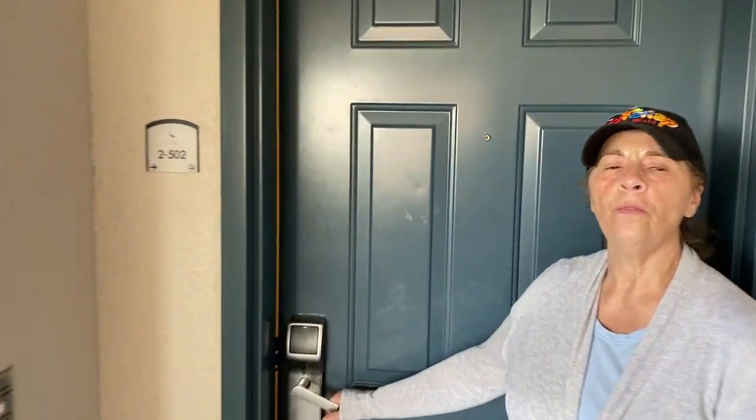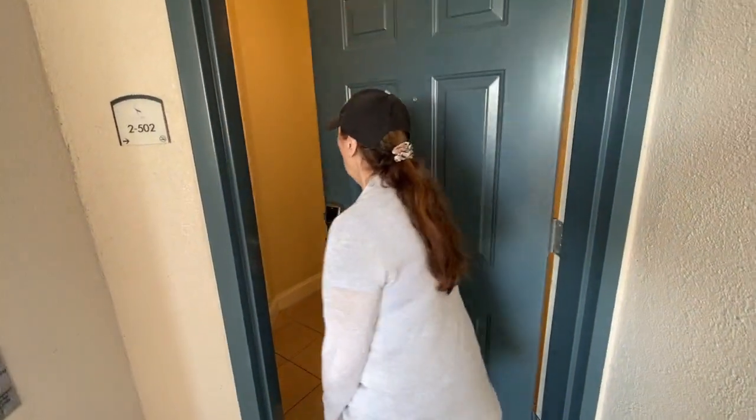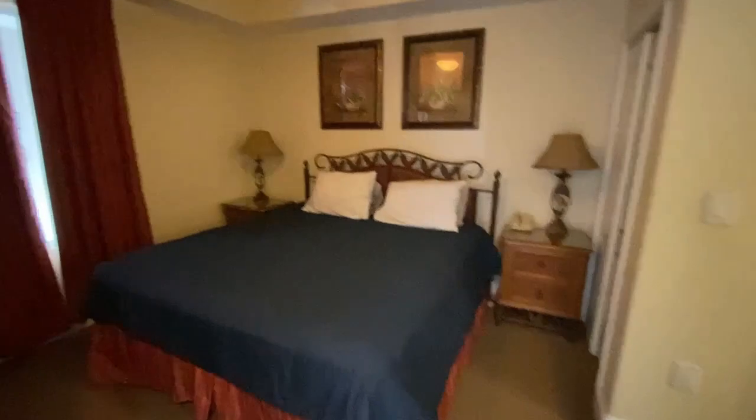This is our new home for the next 2 months. It's like fifth floor, 502, Blue Heron. Welcome. This is the master bedroom here.